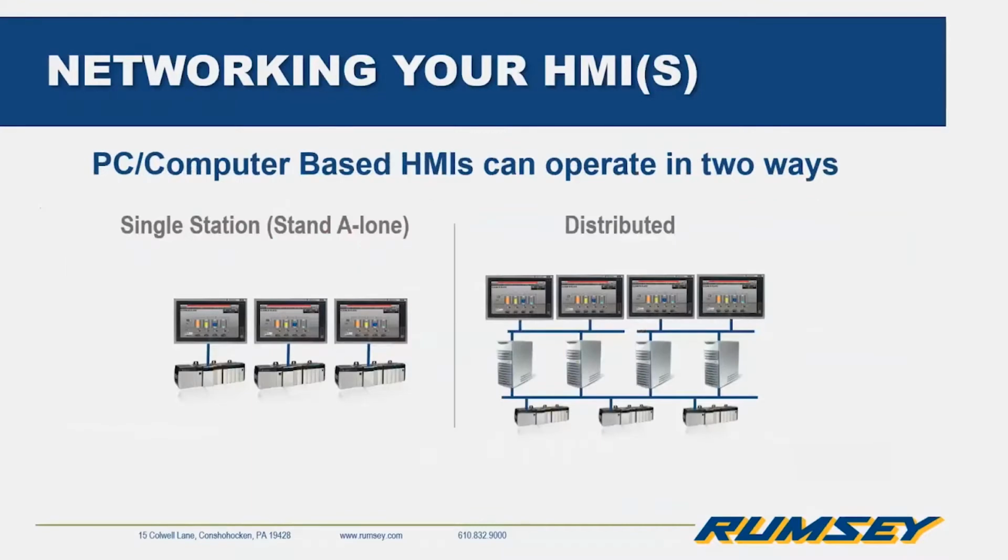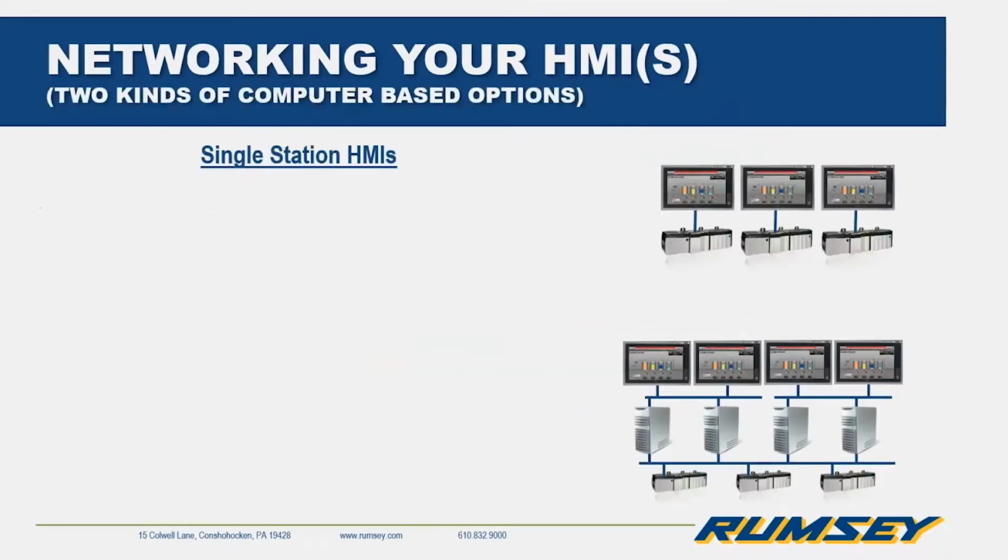So if we step back for a moment and just focus in on PC-based ones, there, as I mentioned, the standalone single runtime, but there is something called distributed or server-based. Let's look at the key points on those. Single station HMIs, as we say here, they require programming at each location. So for example, if you had 10 HMIs, that is 10 locations to program.